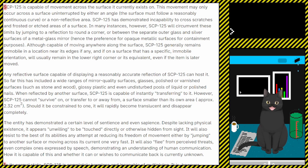The entity has demonstrated a certain level of sentience and even sapience. Despite lacking physical existence, it appears unwilling to be touched directly or otherwise hidden from sight. It will also resist, to the best of its abilities, any attempt at reducing its freedom of movement, either by jumping to other surfaces or moving across its current one very fast. It will also flee from perceived threats, even complex ones expressed by speech, demonstrating an understanding of human communication. How it is capable of this and whether it can or wishes to communicate back is currently unknown.